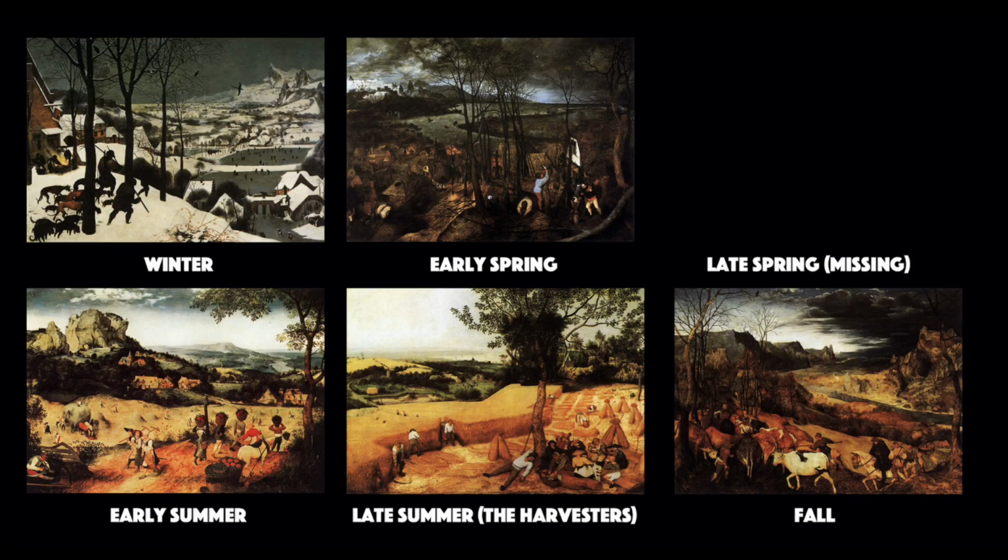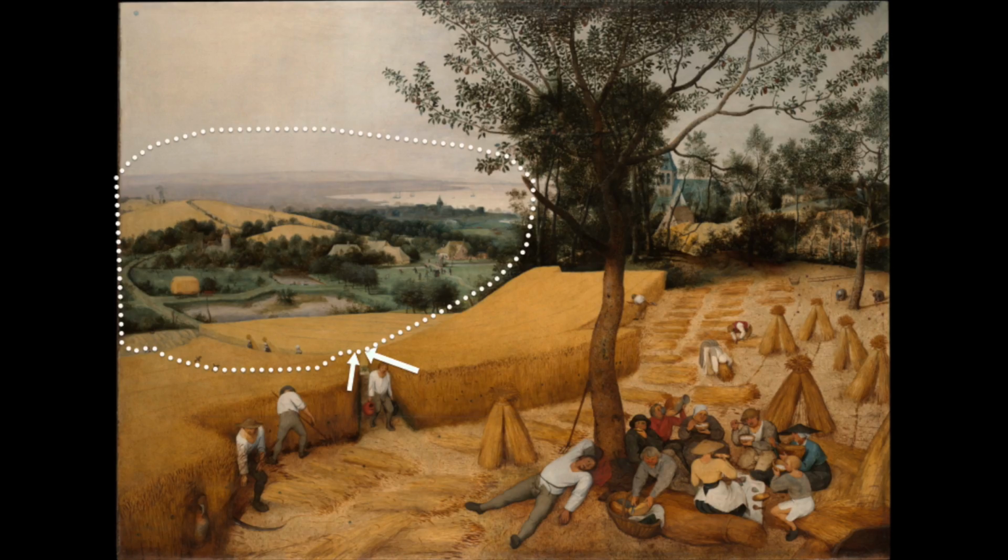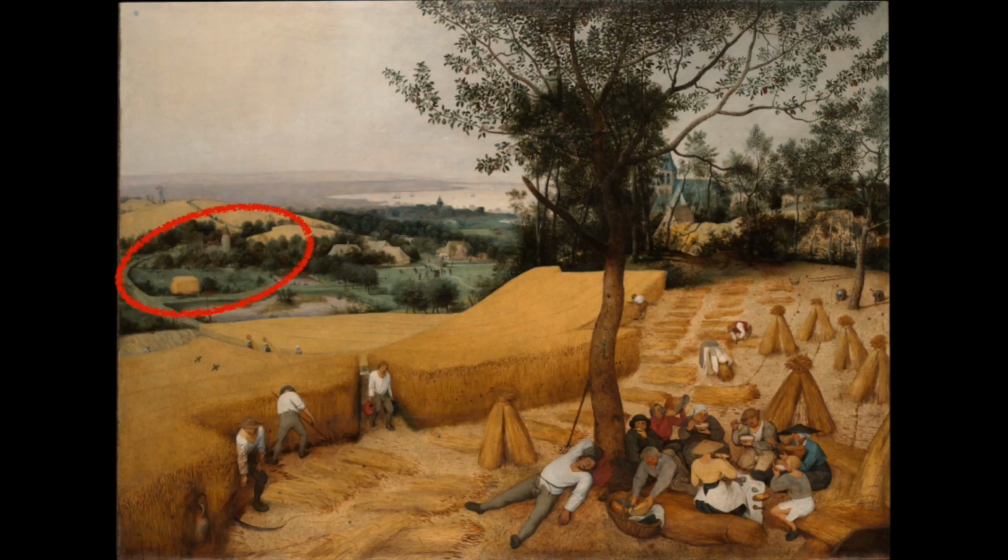These guide birds are a recurrent theme in the series. In the panel that represents winter, Bruegel also uses these birds to draw us away from the foreground and into the background. This is because hidden in the background are the richest and most interesting parts of Bruegel's paintings. Let's go through the background left to right.